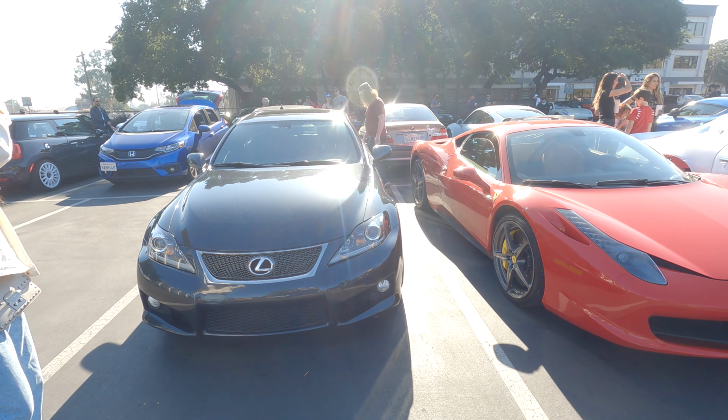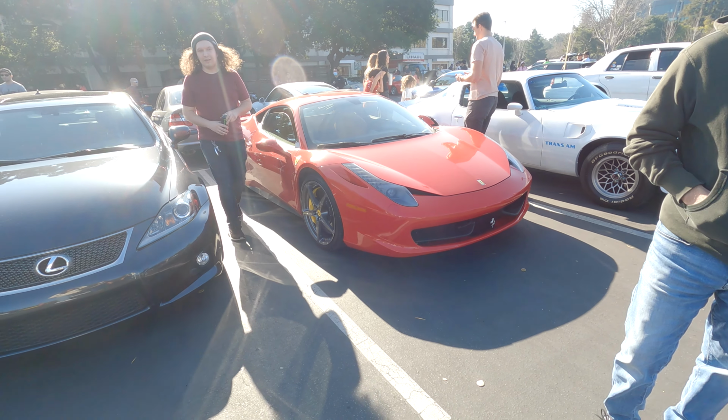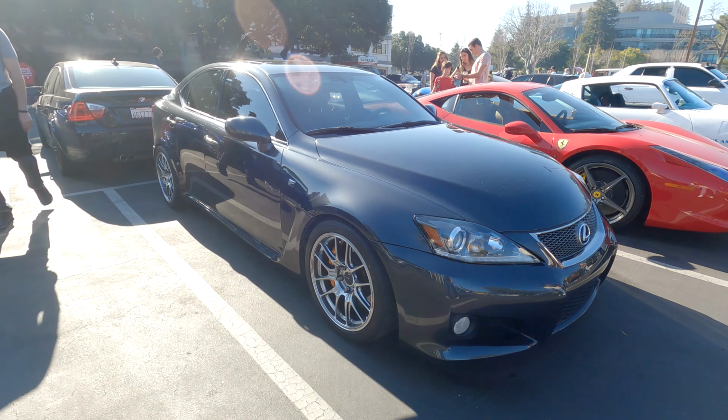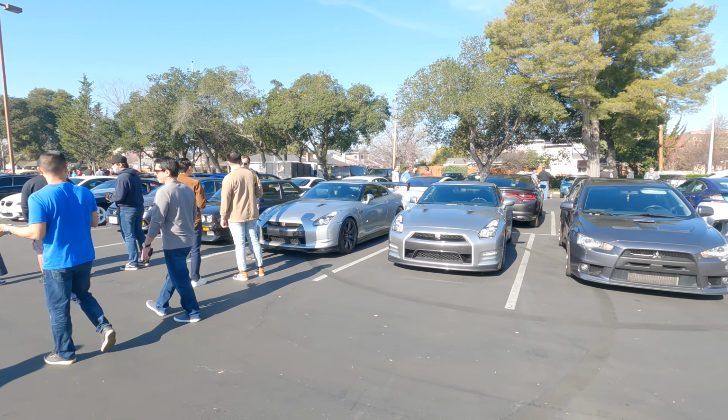Only Dima gets excited at a Lexus when it's parked next to a Ferrari. True. Yeah, we're ignoring the Ferrari and looking at a Lexus. Of course. I could be wrong.